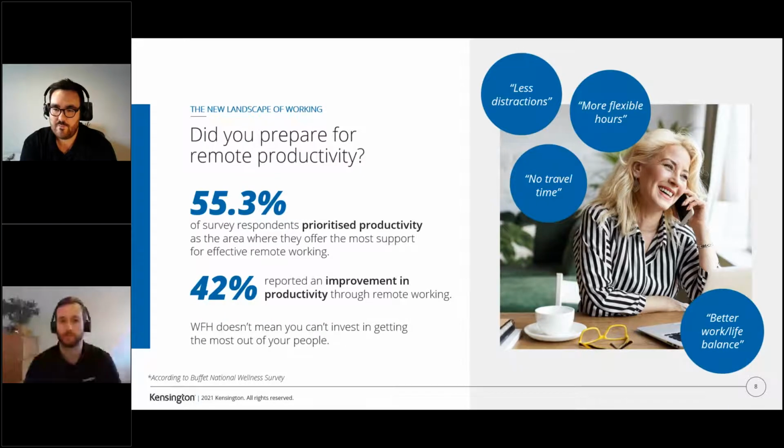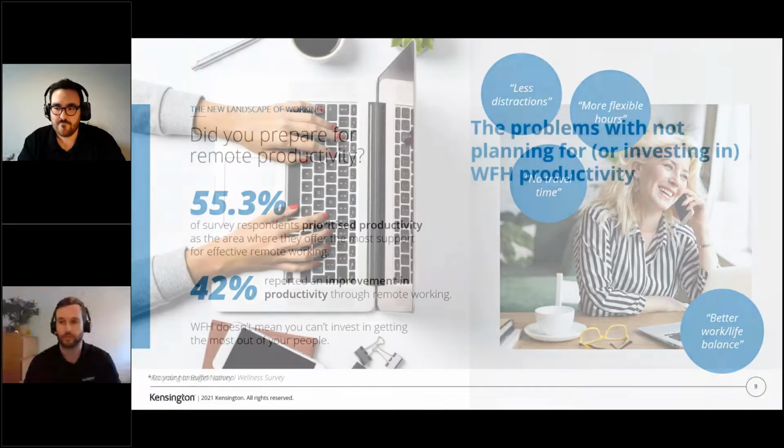And an interesting one from a mental well-being point of view. Some of our respondents were reporting that there was a better work-life balance amongst their colleagues. So employees were able to go and pick up their children from school, or spend more time with them in the evenings rather than spending their time traveling and coming back to the house from work. So all of this shows that just working from home doesn't mean that you can't get the best out of your people. If you have a good setup and a good regime, then you can be productive from home.